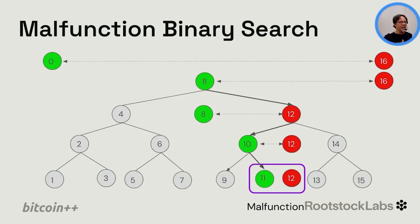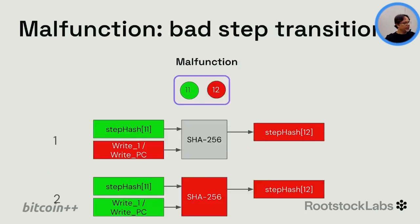So we will ask, obviously, for a midpoint, let's say step 8, and then the operator will tell us the step hash. In this example, step 8 is correct. So we move to a midpoint between step 8 and step 16, which is step 12, and we continue this binary search. Finally, we have 2 steps, in this case step 11 and step 12, where we have some kind of malfunction, right? Something is wrong about step 12. Two things can be wrong about the step. Either the write operations in the hash chain are incorrect, meaning the operator is cheating about the result of executing this instruction, so the outputs are wrong, or it could be the case that the outputs are right, but the operator is lying about how the hash function operates, okay?